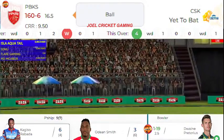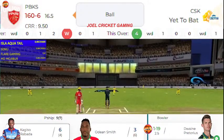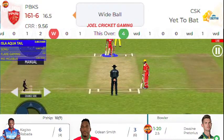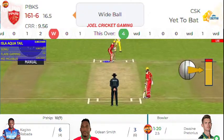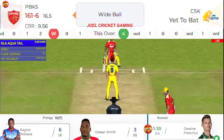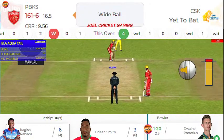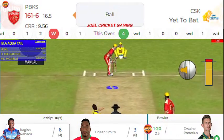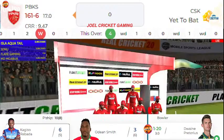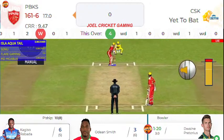In the air, this is six. It's a magnificent strike. That is a very good shot. Excellent placement and timing. Bowler needs to be precise with their line and length with this field. He would be disappointed with himself. That was in his slot.